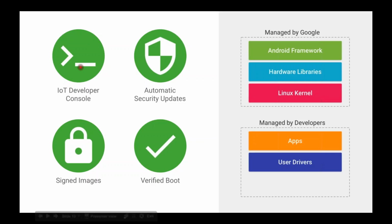What is interesting about the developer console, of course, is that it is a tool for any developer to go and download the image. This includes all the BSP support that you would imagine would usually come directly from the SoC vendor. We've already taken this and put it into Google's tree, and we're basically providing infrastructure for building these images and providing them on the developer console.